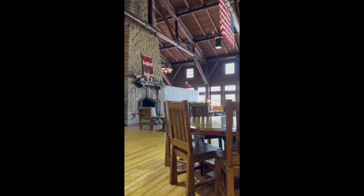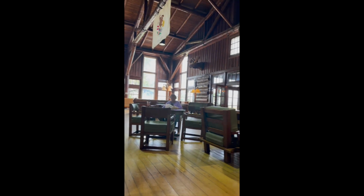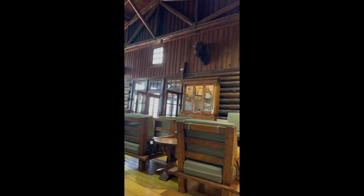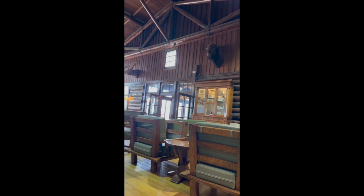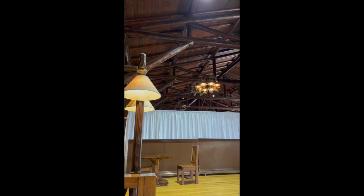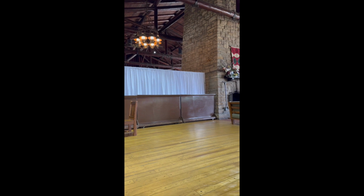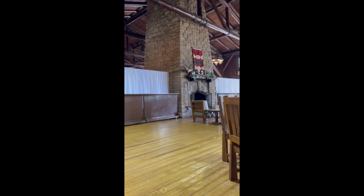Up here now. So this is where we're meeting. It's very pretty. Love it. Buffalo head and a moose head. And the old lanterns. And we should be going to eat pretty soon.